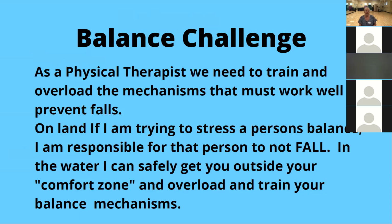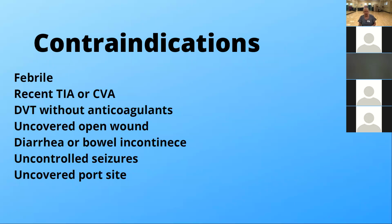All right, next slide. Obviously you can tell I think the water is great, but here are some contraindications. These are things that mean people cannot get in the water. If you have a fever or you've had a recent stroke, TIA or CVA, if you have blood clots that are not being supervised medically, in other words, you're not on any anticoagulants, if you have an uncovered open wound.